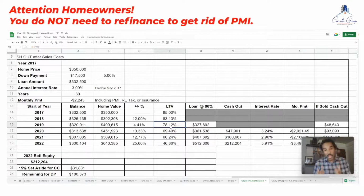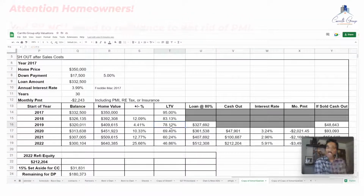Now, you do not need to refinance to get PMI removed. You just need to talk to your bank or lender and let them know that you think you have more than 20% equity in your property. They'll tell you to get an appraisal done and recommend the appraiser. You'll pay the fee, $450 to $550, maybe $600. They'll come back with the appraisal showing that the property value has indeed increased by that much.